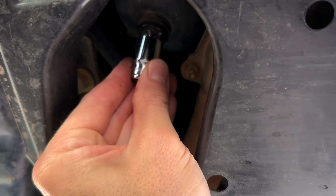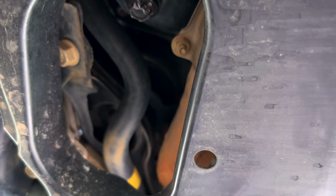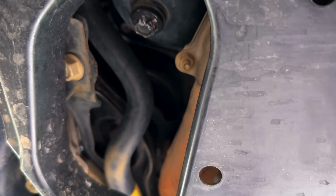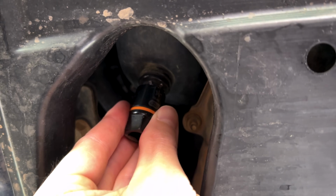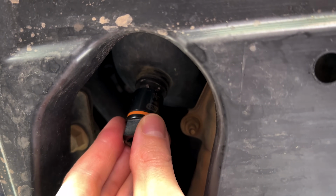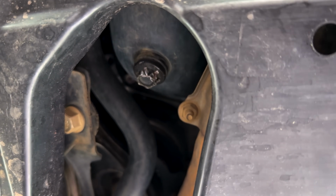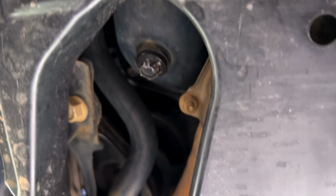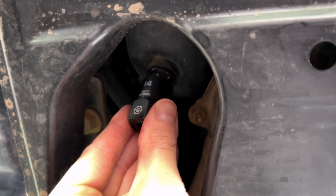RBRT goes on a little bit further, but still doesn't quite get on there. Let's try the Grip Edge bolt biter. This is a 14 negative. They have several different sizes. It goes on a little bit further, but still not on there without hammering it on, which I'm sure would take off if I hammered it on. Now let's try our Grip Edge 14 and see how it goes.